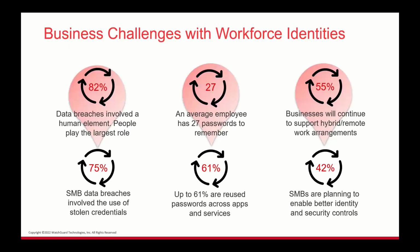Whether you're a small or medium business or a state and local government, there are a significant number of workforce challenges when managing identities. So the human element always contributes to drive breaches. In 2021, according to the Verizon Data Breach Investigations Report, 82% of breaches involved a human element. Whether it's the use of stolen credentials, phishing, misuse, or simply errors that people make, people play the majority of role in incidences and breaches alike. While the enterprise has lower vulnerabilities related to credential theft at 61%, small and medium businesses have a higher percentage of credential theft than enterprise at 75%.